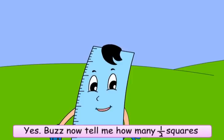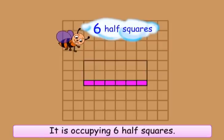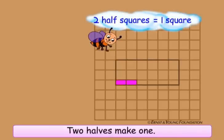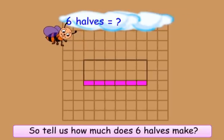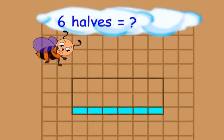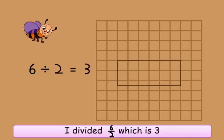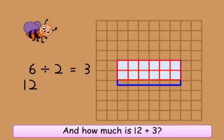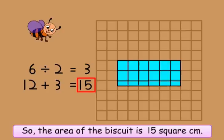Yes, Buzz, now tell me how many half squares are occupied by the biscuit? It is occupying 6 half squares. 2 halves make 1. So tell us, how much does 6 halves make? It makes 3. I divided 6 by 2, which is 3. And how much is 12 plus 3? It is 15. So, the area of the biscuit is 15 square centimeters.